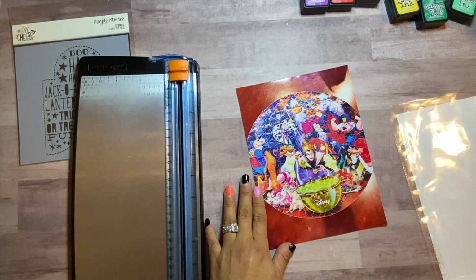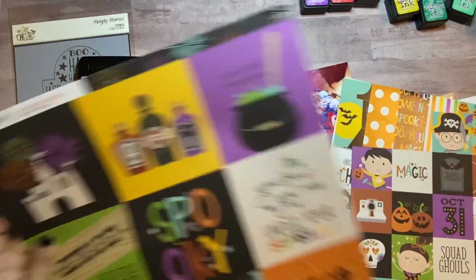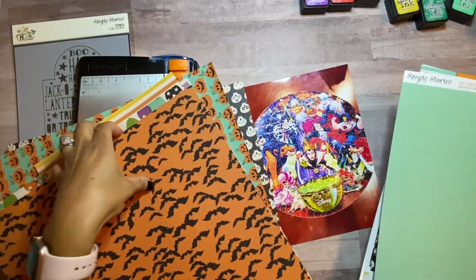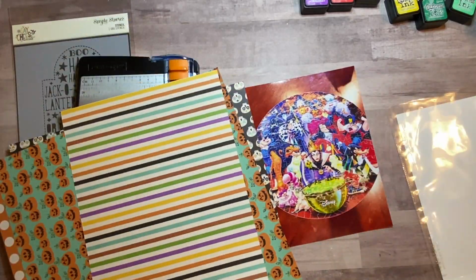So I went ahead and trimmed my picture, and I figured that it wasn't big enough to fill the whole pocket page. So I went through my papers to see what I had left, and I want to go ahead and mount my picture. So I'm going through these, and I happened to find this one that was already cut.